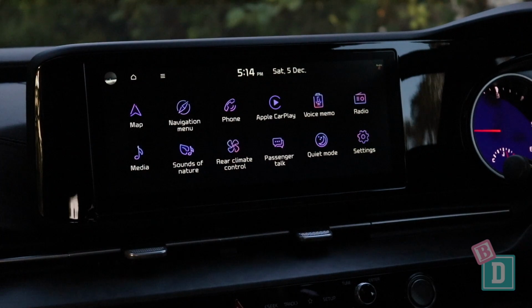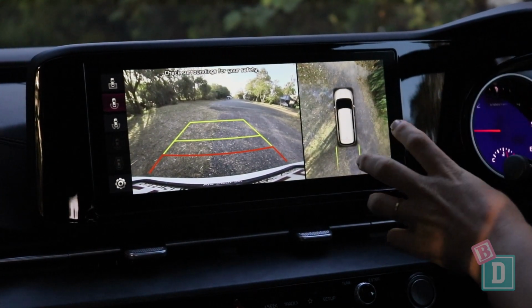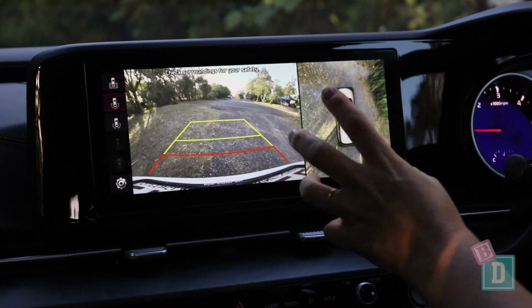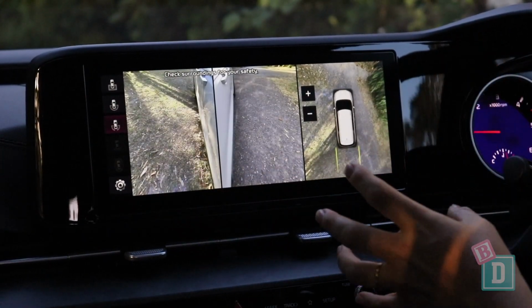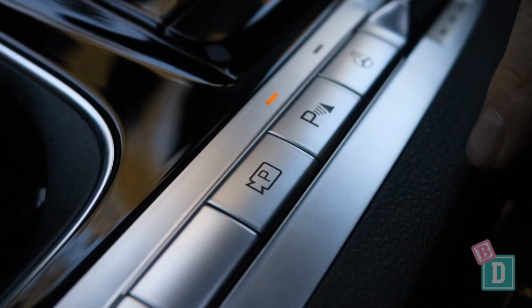The cameras in the new Kia Carnival have much better image quality than the previous model. They're crisp and clear and you have multiple angles to view the car from. You can turn the parking sensors off with a button down in the central console.